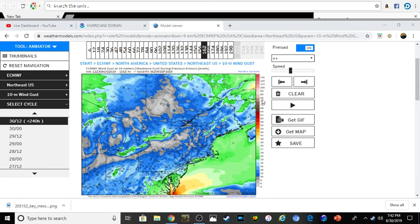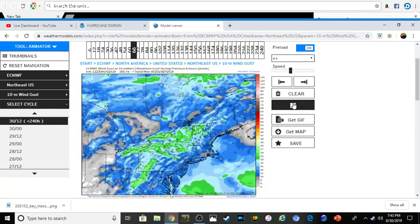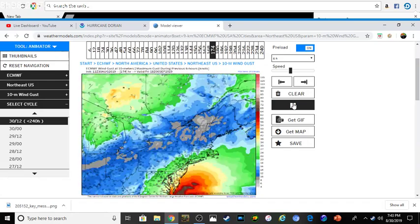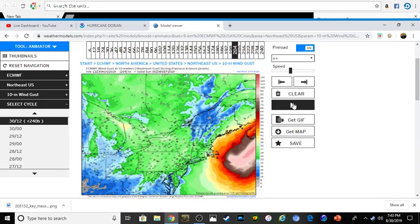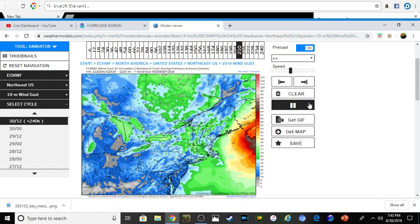So take a look at this. Shows the gusts. Again, here comes Dorian up the coast, and shows most of the wind gusts missing the Cape, but the Cape getting lashed by about, let's say, 70 hurricane force wind gusts are possible there along the Cape if the Euro is right in the long range.